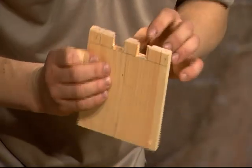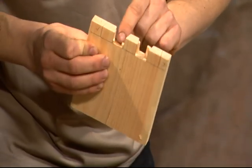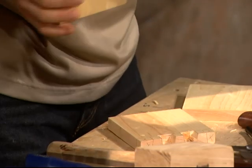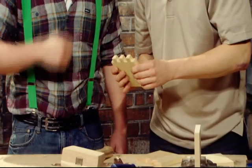You've got to clean it up a little bit, but right down to the bottom, right down to the line. Awesome. So eventually, after I've cleaned out the other ones, it's going to look something like that. I've cleaned that up a little bit and made sure everything's square, and that's all done.